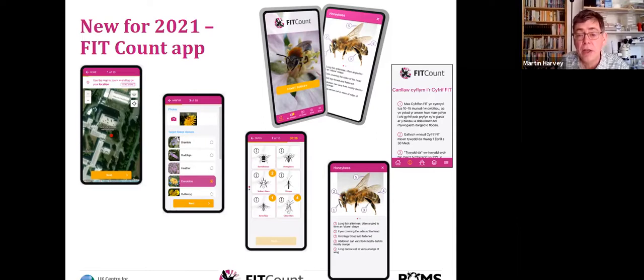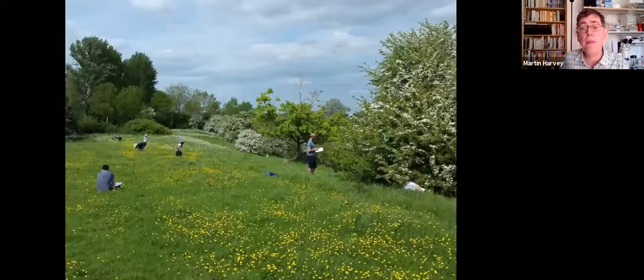With the global use of PoMS and the fit count methodology, this app will be available in multiple languages over time. A Welsh version will be built into it from the start, but it's also going to become available in other languages as time goes on and get used for some of those international projects as well.